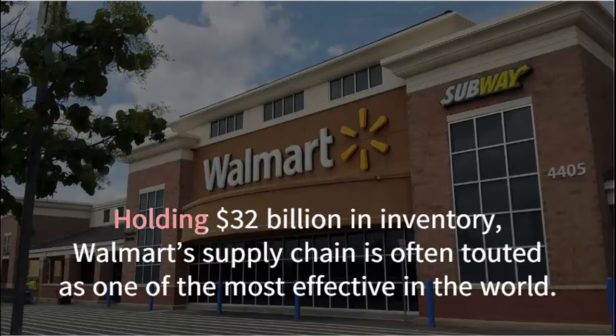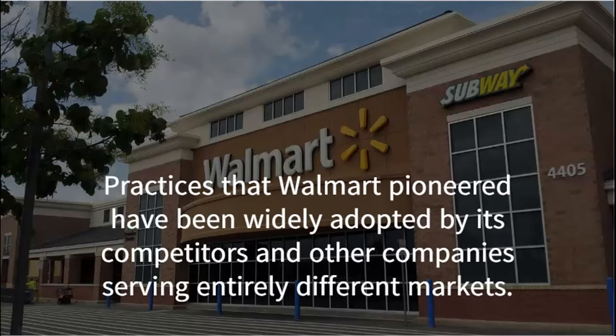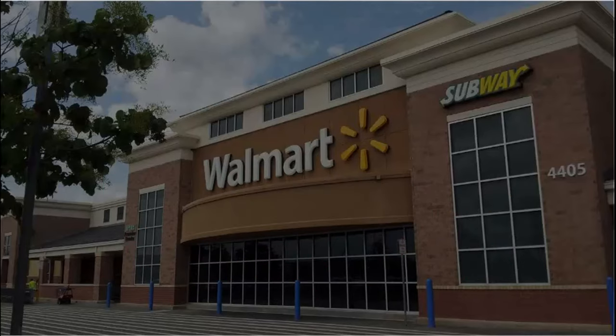Holding $32 billion in inventory. Walmart's supply chain is often touted as one of the most effective in the world. Practices that Walmart pioneered have been widely adopted by its competitors and other companies, serving entirely different markets.